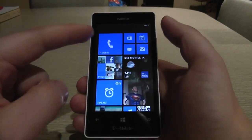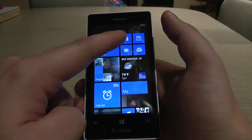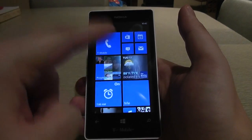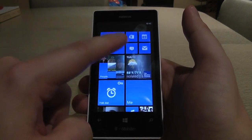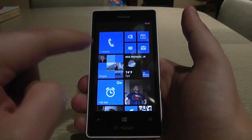So for example, I have this Windows Store right here, front and center. There's no reason I'm going to the store all the time. The only reason it's there is because if there's an app update, I want to know that there's an update. And the only way I'm going to know there's an update is if there's a number that shows up right there. So kind of silly.